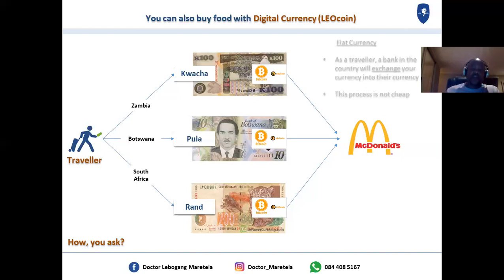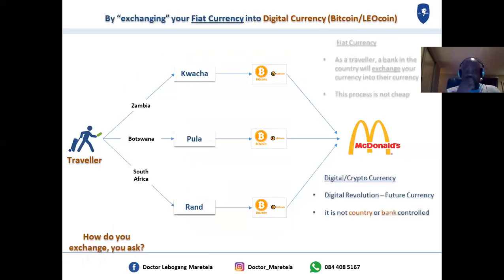So now coming back to our example, we're saying here that you can also buy food with digital currency, with Leo coin or with crypto, with Bitcoin. So Leo is an example of a digital currency, or what they call cryptocurrency. So Leo or Bitcoin is one such example. So I'm saying you can also buy items with that. And your question is how? How can you buy anything with this digital currency?